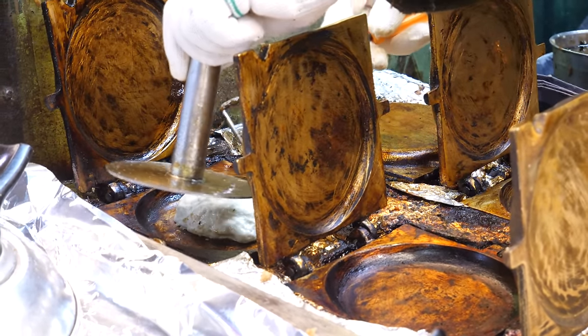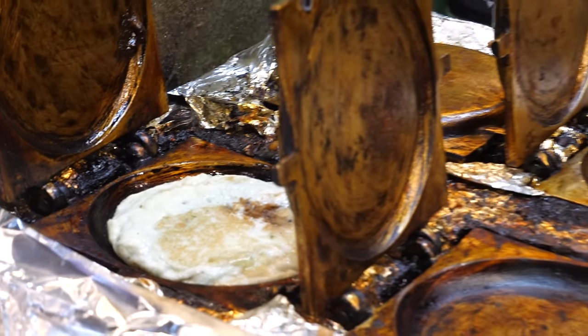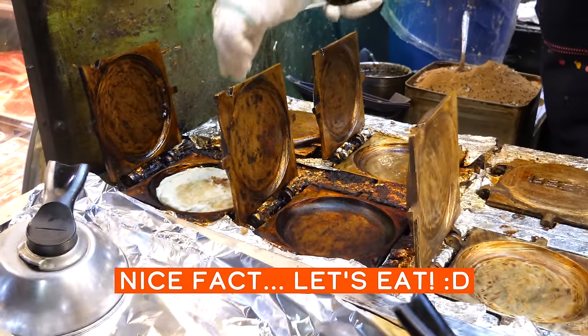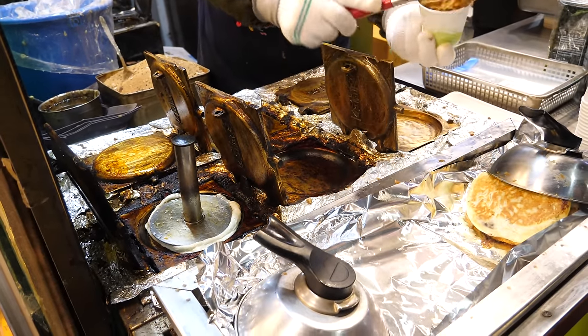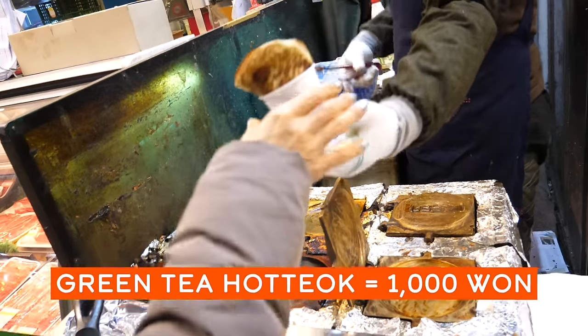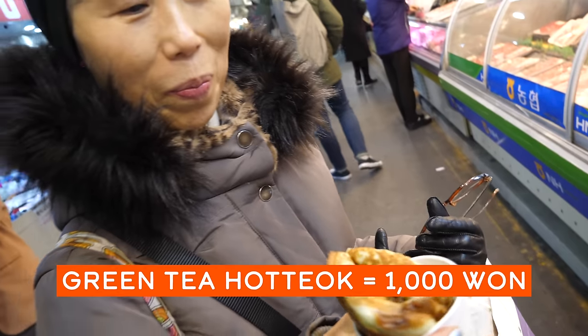This is really hot, original. So the vendor here has told me this is the original hotteok. So I think we're gonna have to try it. Over here, all other hotteoks are deep fried. But over here, it isn't like pan fried. This is chunan, for one. And green tea hotteok. Yeah, it's green tea.